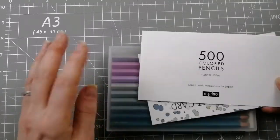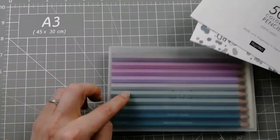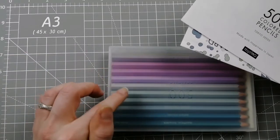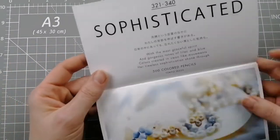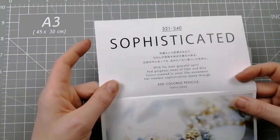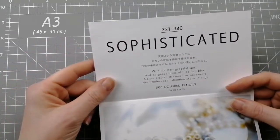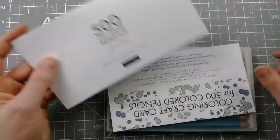As always, they come in a nice sturdy box with some bubble packs. They come wrapped in bubble wrap and in a cellophane bag, so loads of plastic unfortunately, but it does mean that they come to you nicely in one piece. I've never had a broken pencil. This is the 321 to 340 set, the sophisticated set.